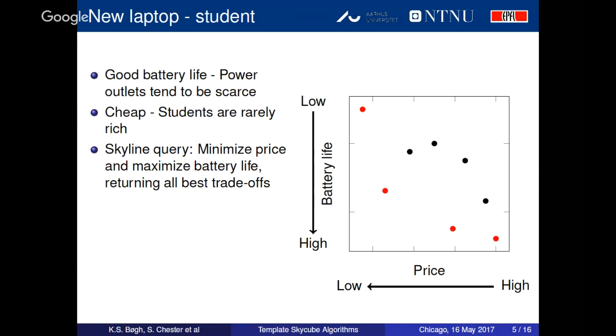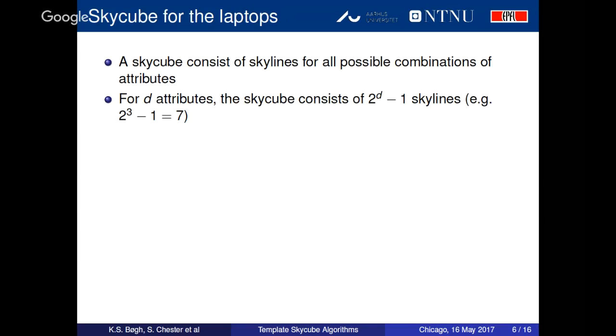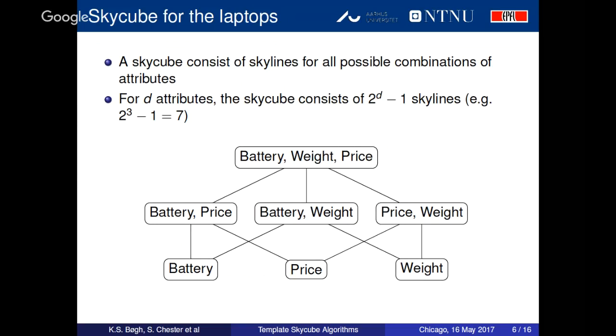But these two dimensions or attributes are maybe not what everybody cares about, right? Every person has his or her set of preferences that they want to optimize on. So what the SkyCube does is that it computes the skyline for all possible combinations of attributes. So we get to the type of data cube. And so for D attributes, we need to compute 2 to the D minus 1 skylines. This is a very expensive problem. We might want to use an entire heterogeneous machine. So this is a good first application of this idea of templating. And so for 3 attributes, we get these 7 different sets of attributes for which we can compute a skyline. So this is just the combinations of 3, combinations of 2, combinations of 1, okay?